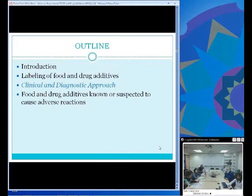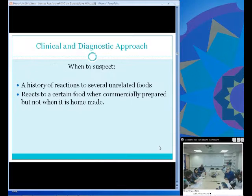So let's talk about the clinical and diagnostic approach, which is the most interesting for all of our department. So when to suspect a reaction from an additive? When there is a history of reactions to several unrelated foods, or if a patient reacts to a certain food when commercially prepared, but not when it is homemade.